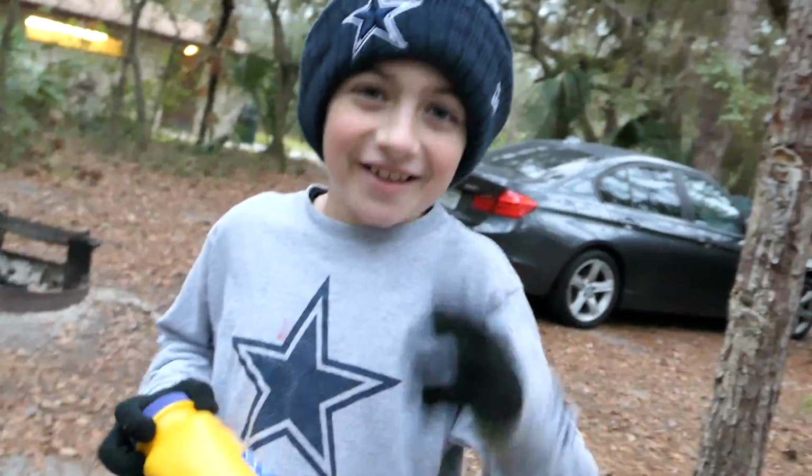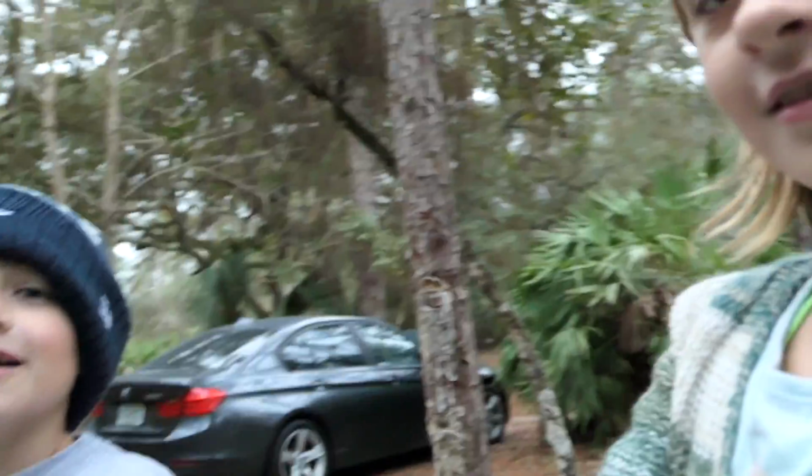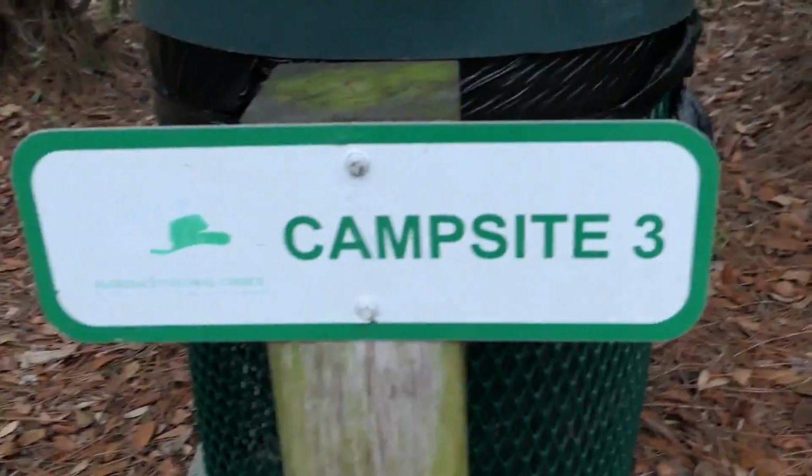dog. He's mixing the pancake mix. Yeah. You gotta shake it up good? Yep. And then there's him. Did you shake it up? Yeah, I shook it up. Let's see. Yeah, there's that stuff. Oops. All right. So there's my lipstick. We are campsite 3 next to a trash can and next to a bathroom.